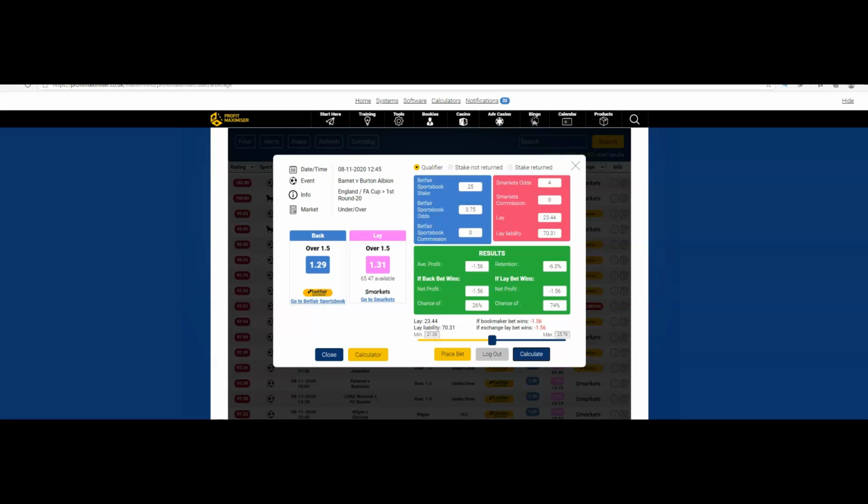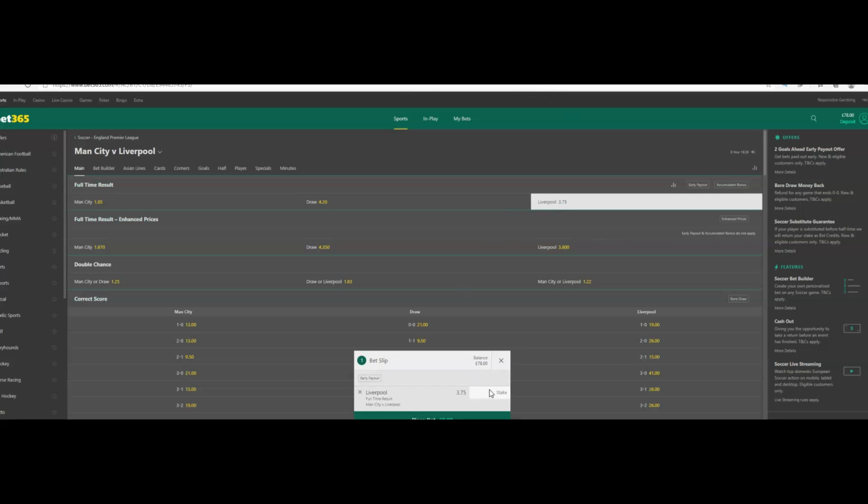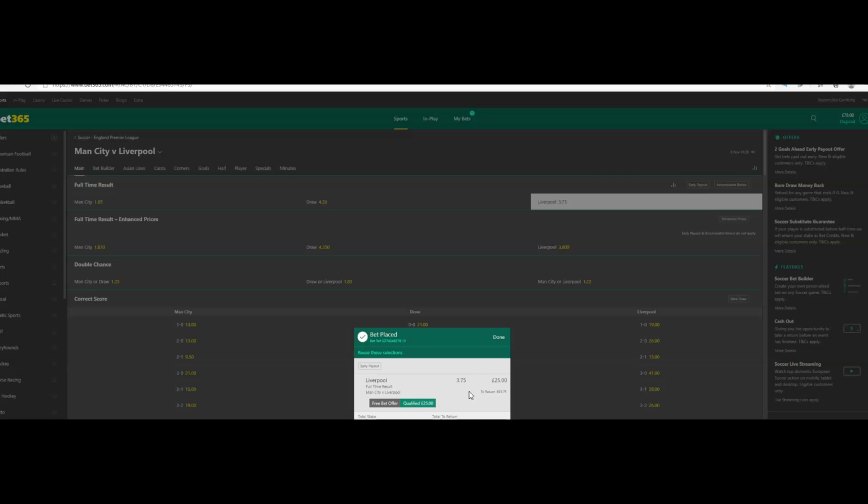is it's like a double bet, because Bet365 also play the offer of 2 up. So Liverpool go 2 up and don't win, so it's like a double bet really. So what I'll do here is Liverpool 3.75, £25, place the bet, and you see there it's come up, free bet offer qualified for £25.